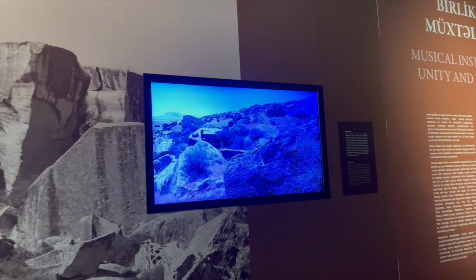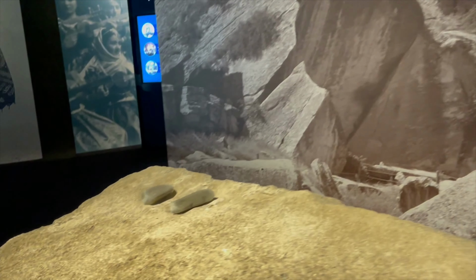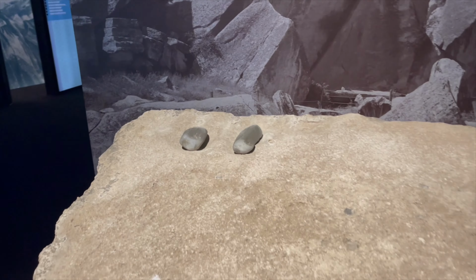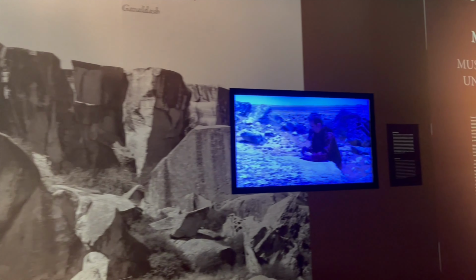You can see in this video that they use those two stones to make music with it. It's so cool. Please do not touch. But yeah, this is amazing.